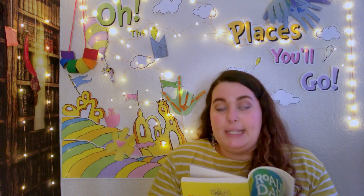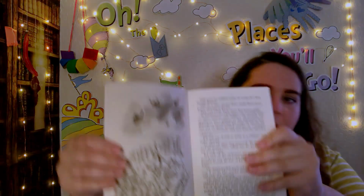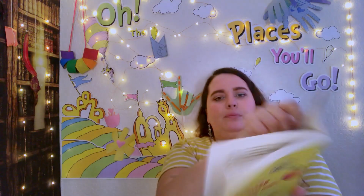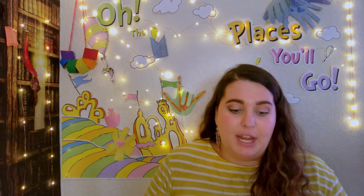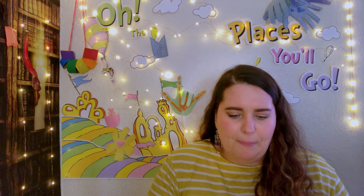Roll up, Aunt Spiker yelled. Only one shilling to see the giant peach. Here is a picture of them selling tickets to go see the giant peach. Half price for children under 6 weeks old, Aunt Sponge shouted. One at a time, please. Don't push. You're all going to get in. Hey, you, come back there.